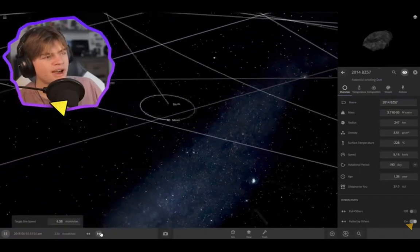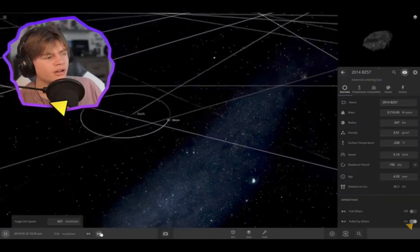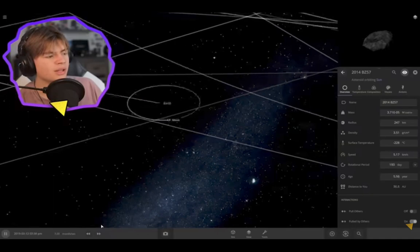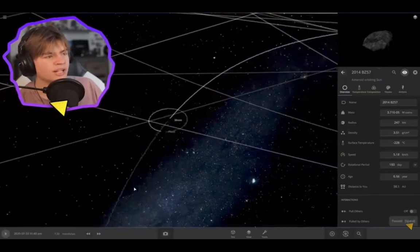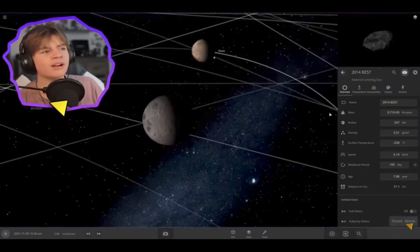Let's just speed up time really fast and see what happens eventually. Is this going to work forever? This is as fast as it'll let me run the simulation. But it's been going for a couple years now, and it seems like it works. So that was a good suggestion. I didn't think it would work.